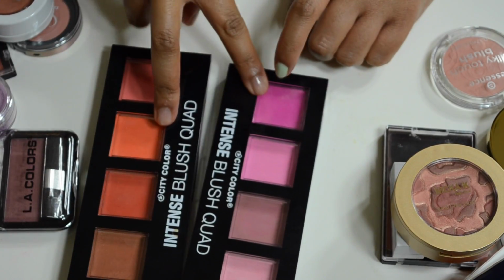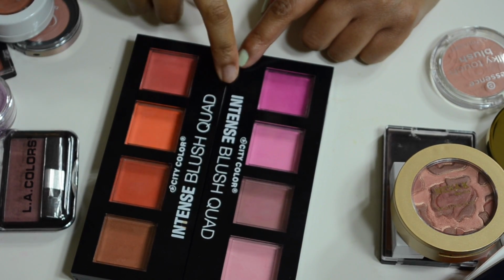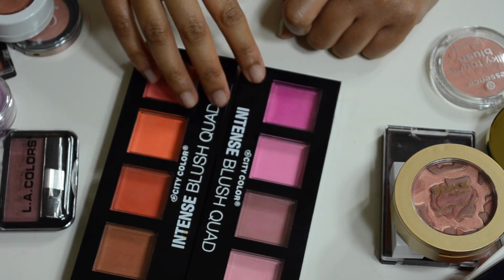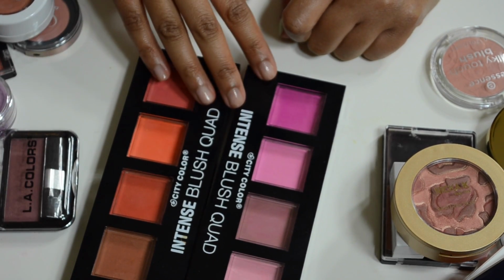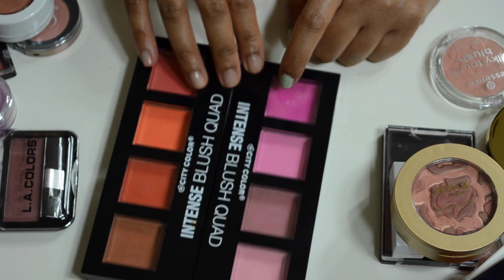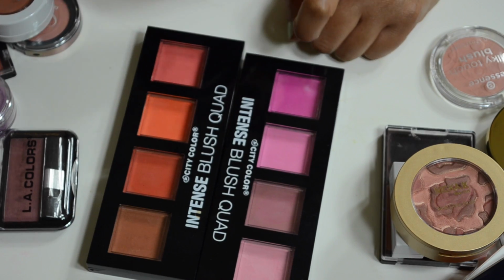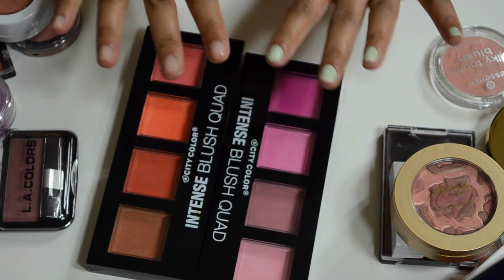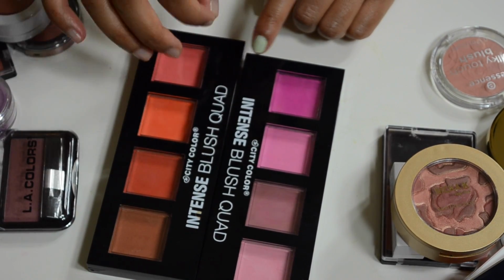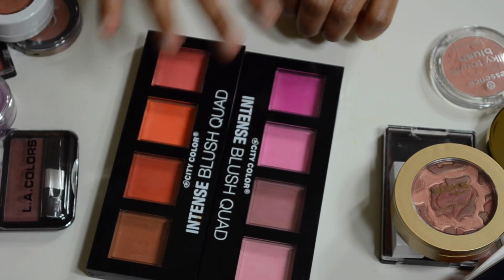Alright, moving on, I have two of these City Color blush quads, and these are very intense blushes. So if you're not light-handed with these blushes, you will look like a clown. So you will have to know how to work with these shadows, blushes, but these are absolutely gorgeous, totally worth your bucks. If you see these blush palettes, definitely pick them up.